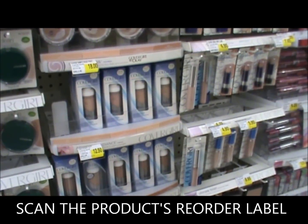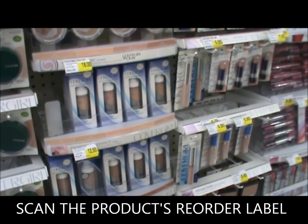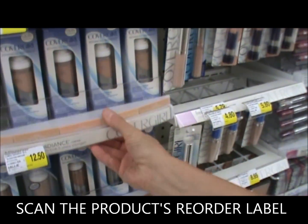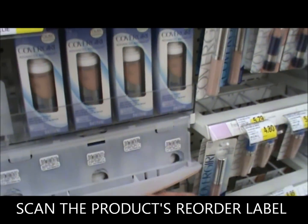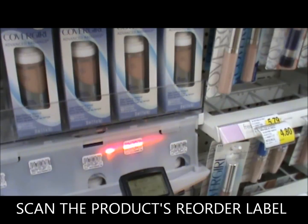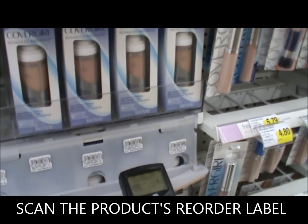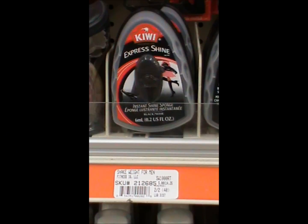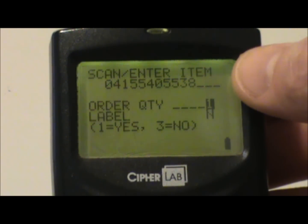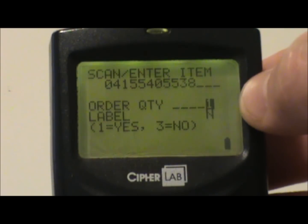You can also scan the reorder labels that are up on fixturing or on cards behind the product. I'll explain the reorder labels further later in this video. After entering the UPC code or SKU number, the cursor will move to Order Quantity. The program will always default to a quantity of 1.